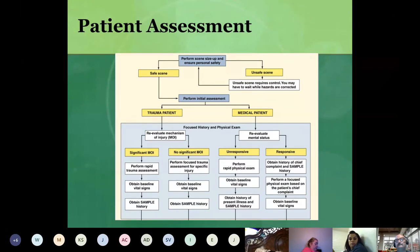So, with that said, are we ready to start that pie? So let me show you a little something. You're seeing a blank screen right now, right? That's because I blacked it out. Here's what patient assessment looks like. Right there. That's an algorithm.